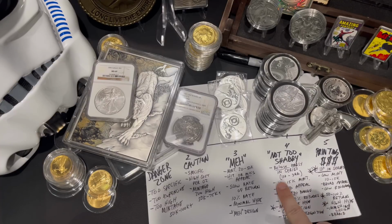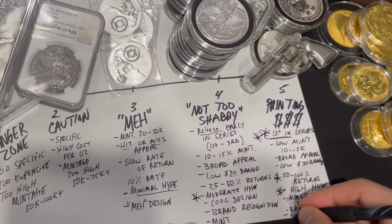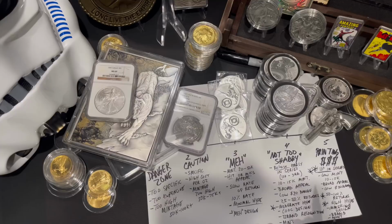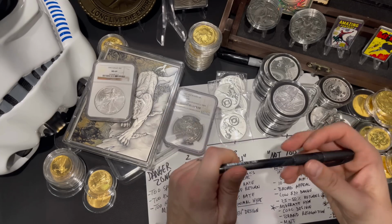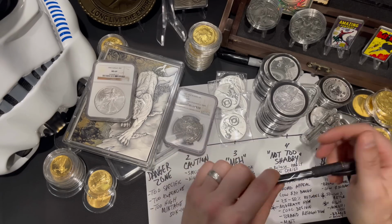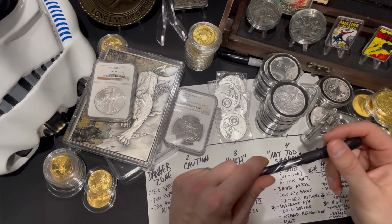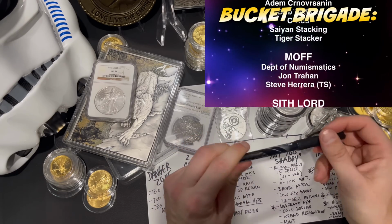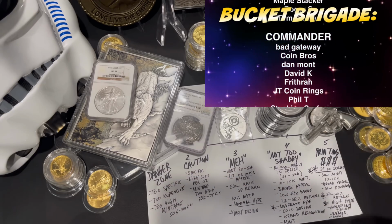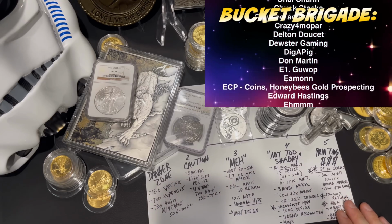Also, I guess you could say in the not too shabby in printing, you could talk about the mint, like where it actually came from. Some mints are viewed as being better than others. If you're thinking of the Royal Canadian Mint, milk spotting. Some mints from Africa always have milk spotting. And then when you get into things like Samoa and Fiji, those typically have really, really high levels of quality control when it comes to their minting process. So you could look at the mint as well to classify where on the spectrum the piece belongs.